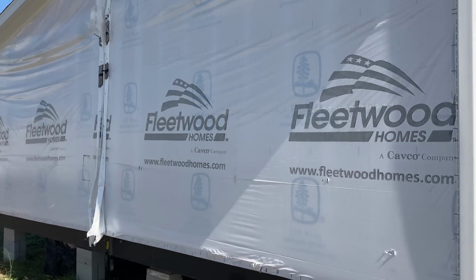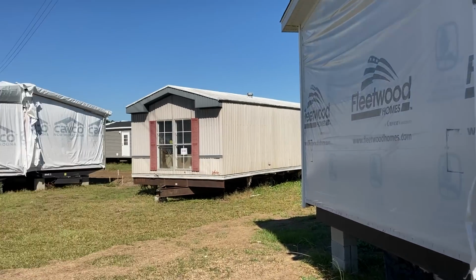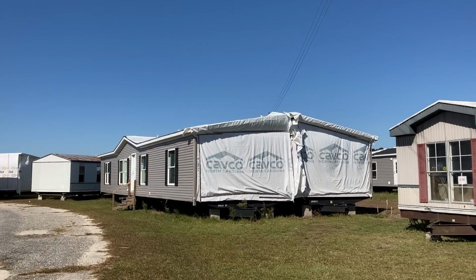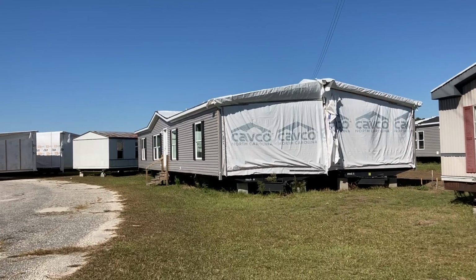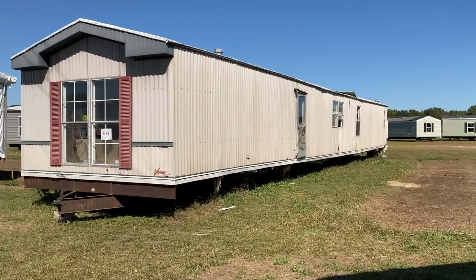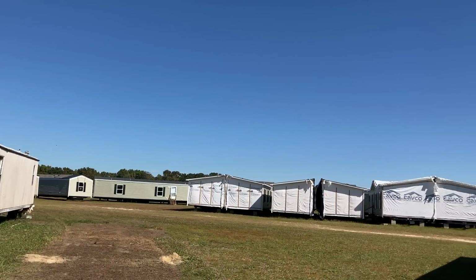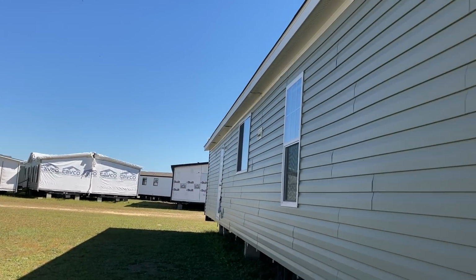This says Fleetwood Homes, a Cavco company. And if you look over here, this one says Cavco, North Carolina. Did we do that one, Donnie? Yeah, I think we went in that one before. This place is huge. They've got all kinds of different homes.